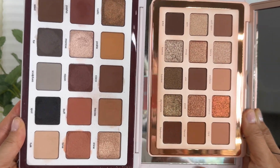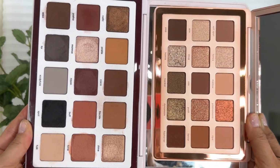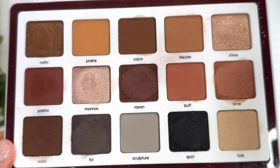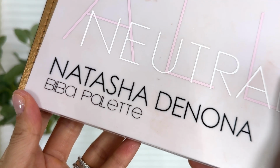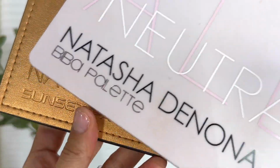But in my opinion, this type of palette, this size, her regular palettes are $129. I feel like the formula is even a little bit better in my opinion. This might be a little dry now, but it still works. I don't use it as often, to be quite honest with you.